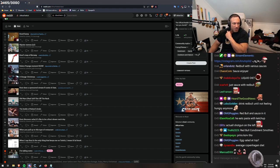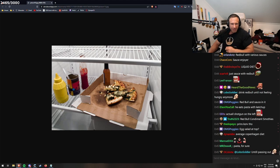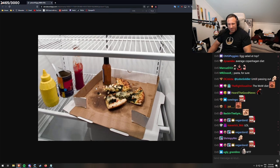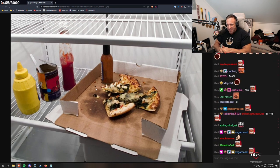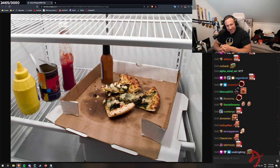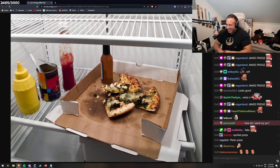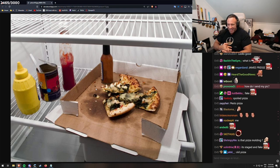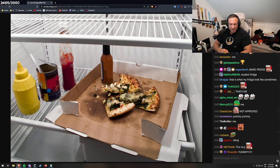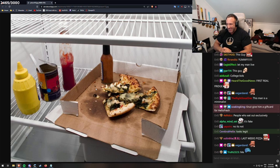Okay, JYK. Nice, half eaten pizza. Oh my fucking god, what is this? This is fake. It doesn't need to be fake. Well, who doesn't have anything in their fridge? This guy. It might be staged. It's hard to tell. Let my man live.